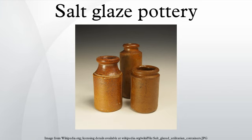Whilst the application method is a little different, the alternatives need to be sprayed into the kiln. Results are similar to salt glazing but for subtle differences in texture and color.